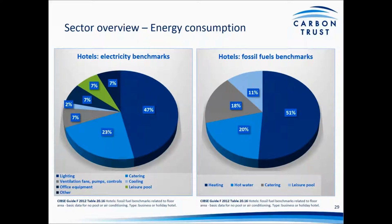I'm going to now give you an overview of the typical breakdown of the energy consumption within a typical hotel. This is taken from the CIBSE Guide F that essentially gives you a benchmark, a breakdown of the typical consumption of electricity and gas, fossil fuels, of a typical hotel with no air conditioning. As we can see on the electricity side, lighting and refrigeration takes most of the consumption. Obviously, there are some other fields that consume energy, but we need to be very focused on lighting and ventilation.